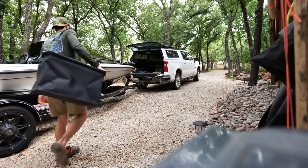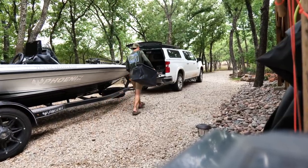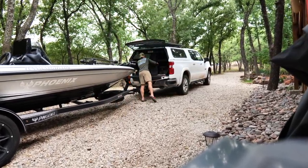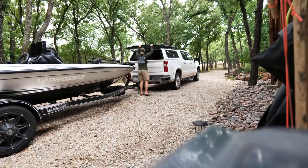Chill in there. Let's hope it stays that way. Got two cocks loaded. Head to the lake. First time ever saying that. Last time I made this drive in the car with Stephanie and the kids, it took like an hour. But with the boat, it's only going to take like 30 minutes.